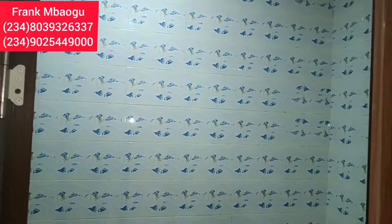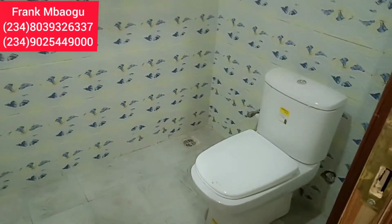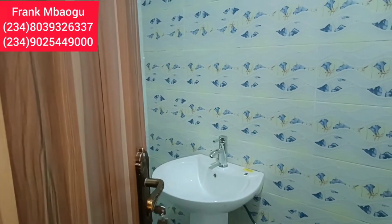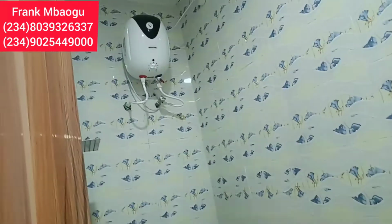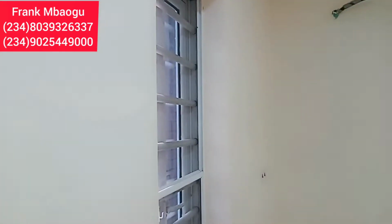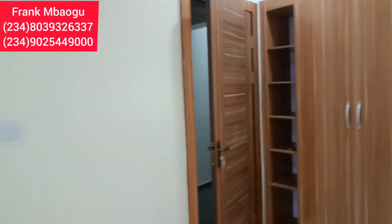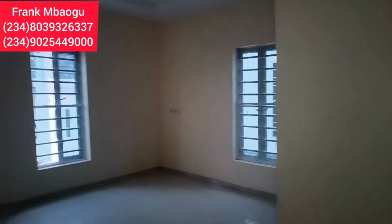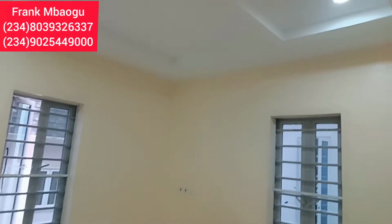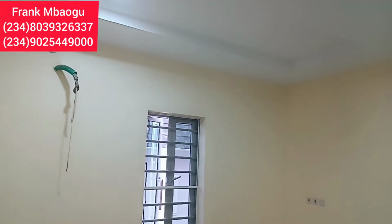All the toilets and bathrooms of this beautiful 5-bedroom duplex have a portable modern water heater that functions very well. This 5-bedroom duplex also has a security house, a safe container where your security personnel will be more comfortable while guarding your guests. So sit back, relax, and enjoy this video while I show you the rest of these rooms upstairs in this 5-bedroom duplex. Like I told you earlier, it has a small living room upstairs as well, with a balcony where you can sit and relax. So sit back, relax, and enjoy this video till the end. Thank you.